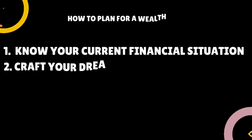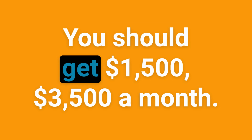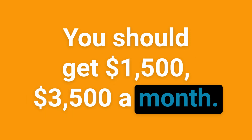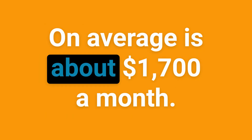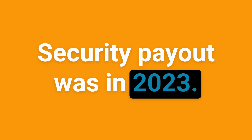But that leads us very nicely into step 4, where you want to consider other retirement income sources. Now, this could be Social Security, where you're saying, look, Dre, I think Social Security is going to be here, this is what I put in. And you go to the Social Security website and you can simply see an estimate of how much you should get based off of your Social Security credits. They'll say, look, based off what you have, you should get $1,500, $3,500 a month, whatever it is. On average, it's about $1,700 a month. That's what the average Social Security payout was in 2023.